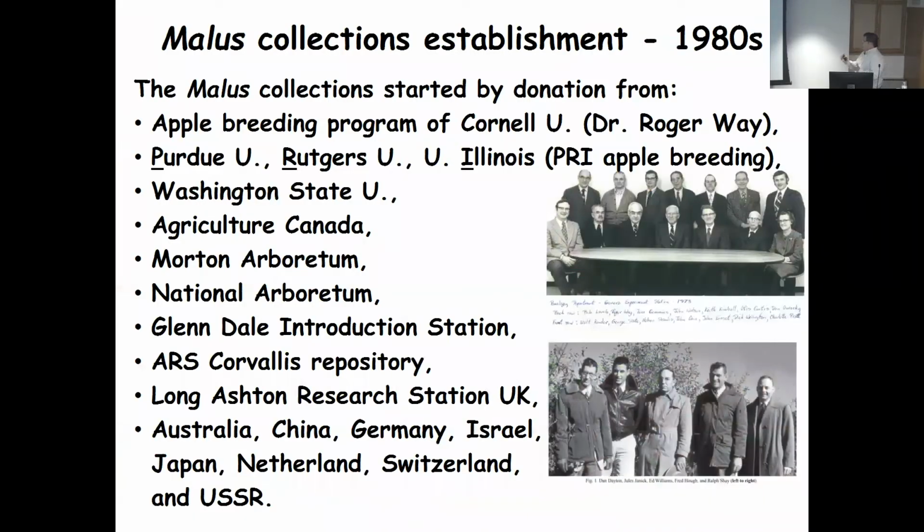The establishment of the Malus collection in the mid-1980s actually started with the donation of a lot of apple material from different programs. One of the most important is the apple breeding program of Cornell University, led at that time by Dr. Roger Way. Here's a photo showing some of the older professors in the horticulture department at that time. I believe this is Dr. Roger Way there. And also material from the Purdue, Rutgers, and Illinois apple breeding program, the PRI apple breeding program.